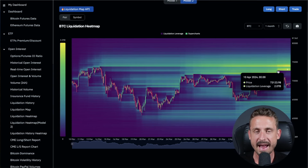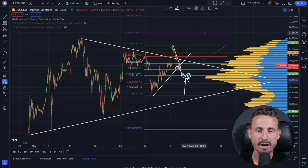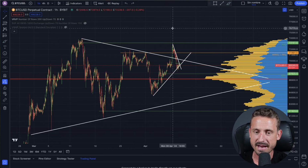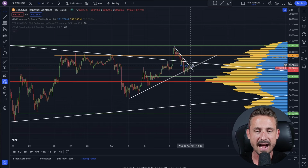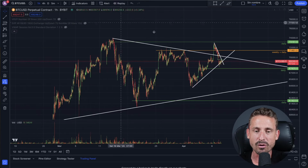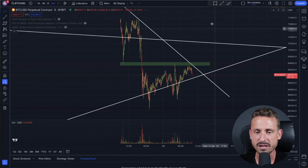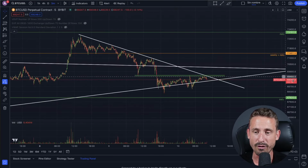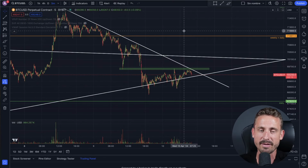Could we go up there in the next coming days? Well, only if we do break out here from that bump and run phase that I explained on the lower time frame, that big major resistance at the $69,700 range. Then, of course, we could be looking for that big momentum to the upside. For the moment, this is a downtrend, creating lower highs, could be going to lower levels, legends.